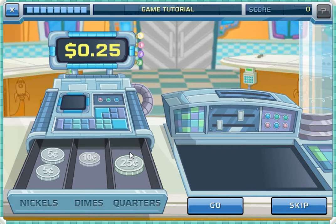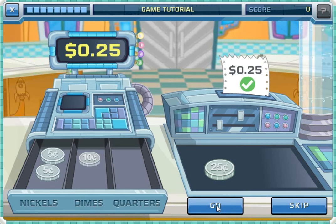Using the coins provided, give the customers the correct change. Can you match the exact amount of change needed? Select a coin and drag it to the counter here. If you want to change a coin, just drag it back to the register. Select the Go button when you think you've chosen the correct amount of change. Okay, let's begin.